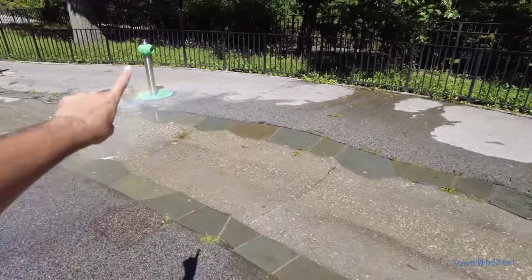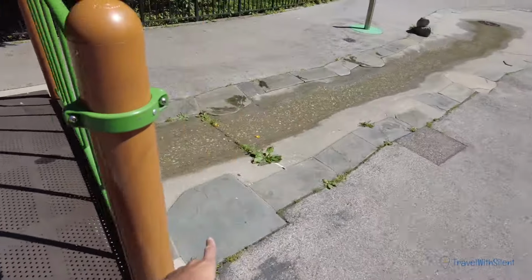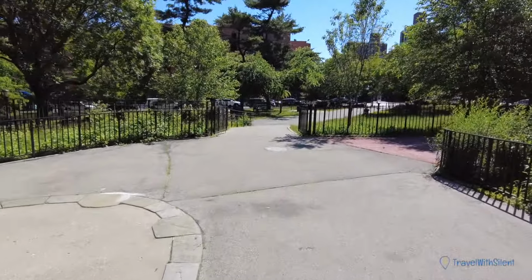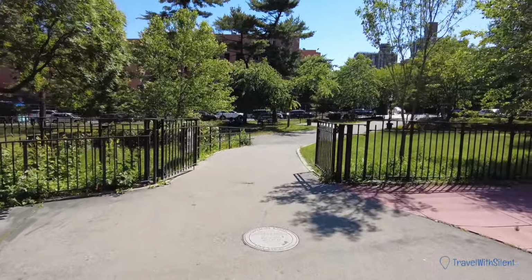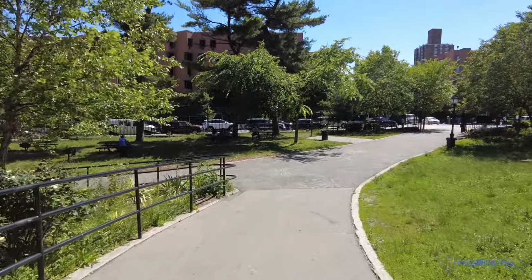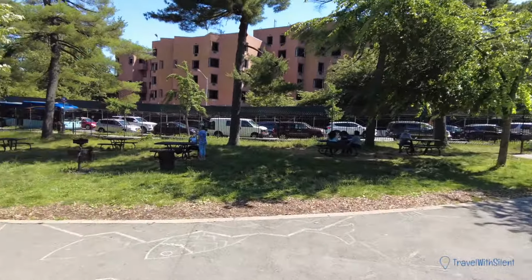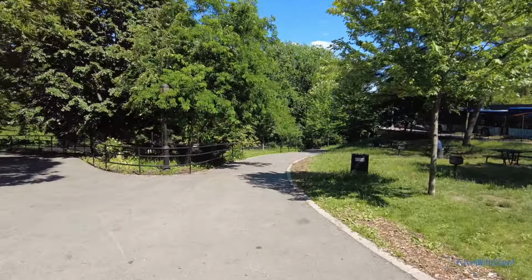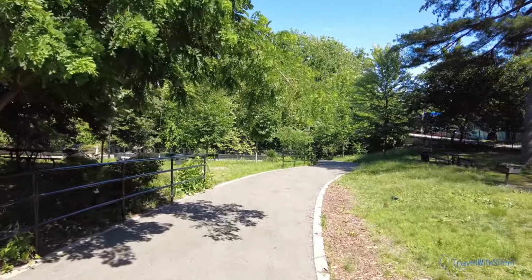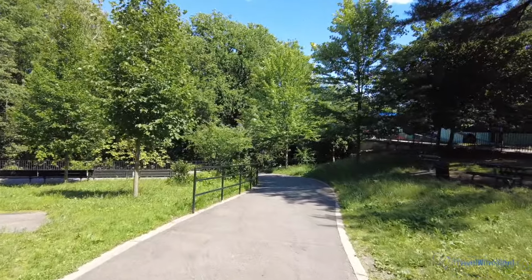I wonder if you guys can see the rainbow. There's a rainbow on it. And it looks like a little river going under the bridge. That's kind of awesome. And we are slowly approaching this hidden gem.